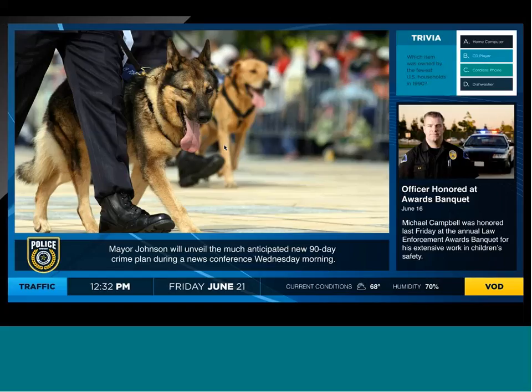Here's an example of a police station that might have digital signage in their offices. You can have something facing the visitors and something facing your officers, so you create that sort of custom content. Here you've got an officer award, honored at the banquet. It's a nice feature to put an employee up there who did a great job and give them some recognition. It rewards their hard work, gets them more engaged, and keeps them moving forward, saying, I appreciate they threw out a nice message for me. Let's keep this relationship going.